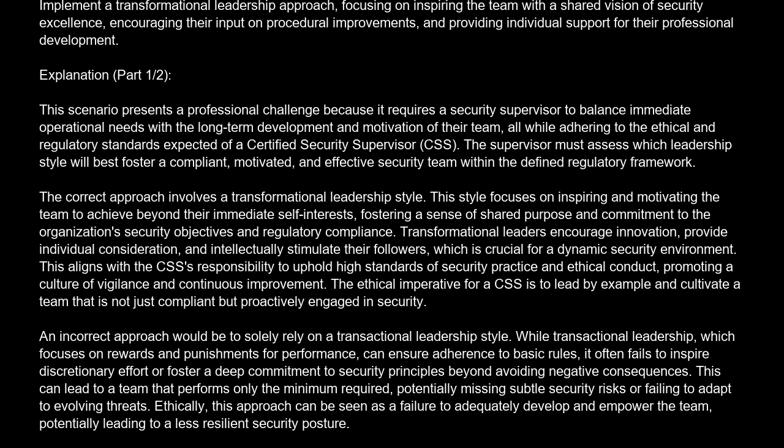The correct approach involves a transformational leadership style. This style focuses on inspiring and motivating the team to achieve beyond their immediate self-interests, fostering a sense of shared purpose and commitment to the organization's security objectives and regulatory compliance. Transformational leaders encourage innovation, provide individual consideration, and intellectually stimulate their followers, which is crucial for a dynamic security environment. This aligns with the CSS's responsibility to uphold high standards of security practice and ethical conduct, promoting a culture of vigilance and continuous improvement. The ethical imperative for a CSS is to lead by example and cultivate a team that is not just compliant but proactively engaged in security.